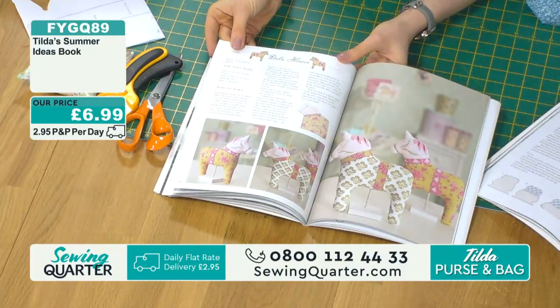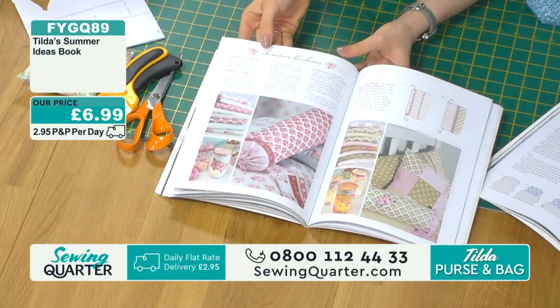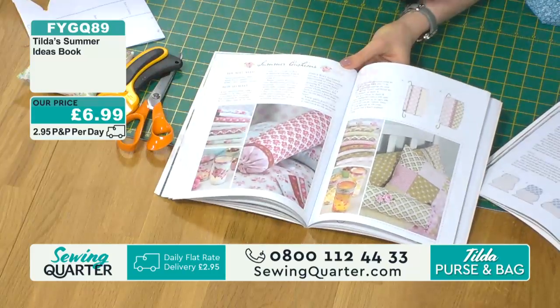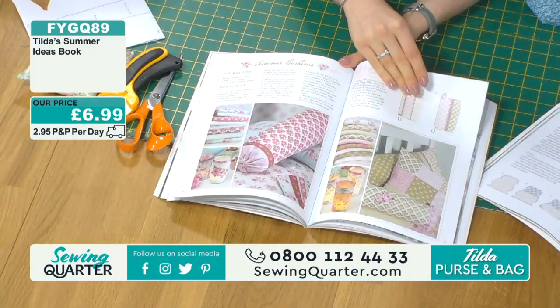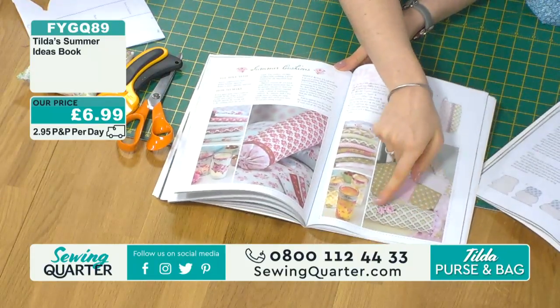Lovely little dresses and, oh, that's cute. Cushions. I love that shape cushion, sort of a bolster cushion. Pop them on the sides of the sofa or in the middle of the bed. They look nice too. These sorts of colours look lovely.